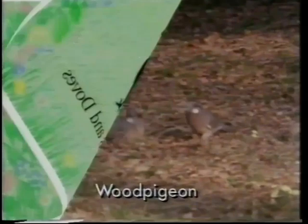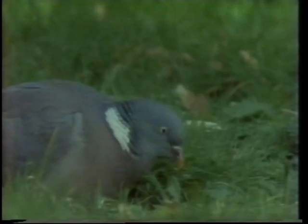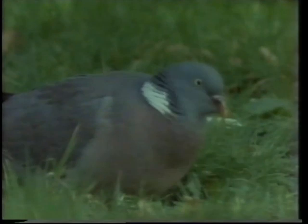The wood pigeon is the largest of this group of birds. It's rather heavily built with white neck patches. Wood pigeons make a noisy clatter of wings when they're disturbed. In flight, they show white wing bars running from front to rear and a broad black bar across the end of the tail.